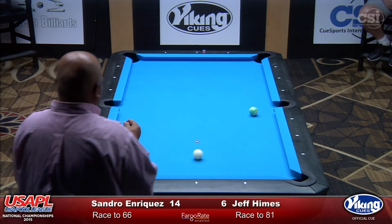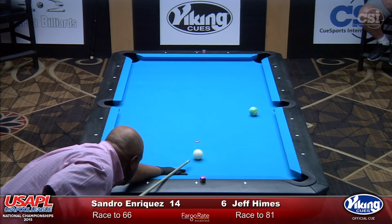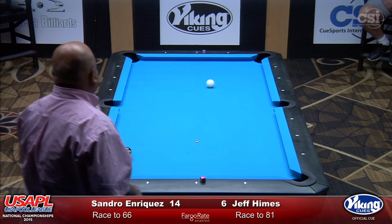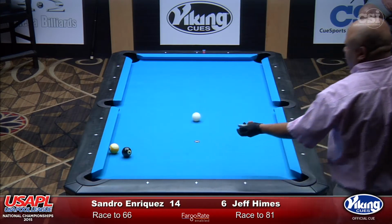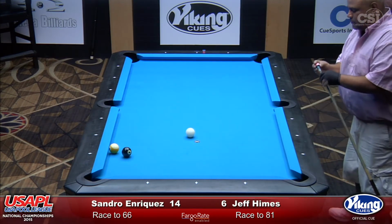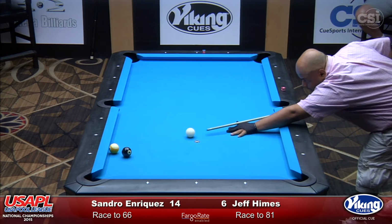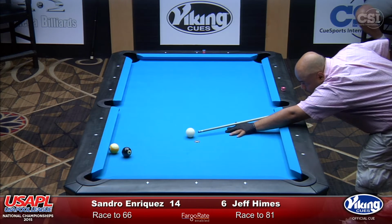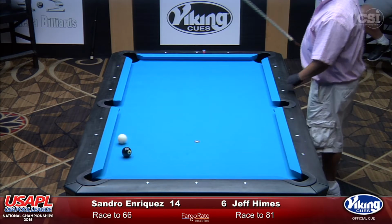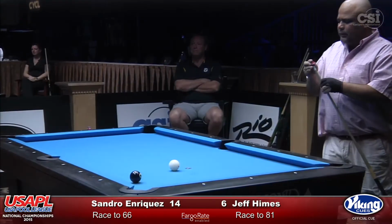Well, Sandro got a little bit fortunate there where the cue ball went down the table. But Jeff put himself, look at this. Oh, boy. Well, Jeff put himself in this position when he attempted to run the rack out with the 8 ball tied up. So, you know, by rights, he probably shouldn't win the game. But if he doesn't make this, he's going to lose. Boy, he hit that ball nice, too. That was a good shot. He's made some nice shots here the last couple games.